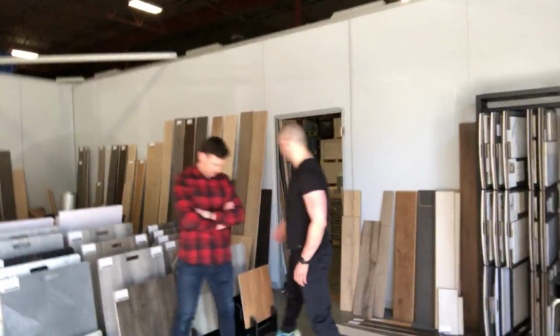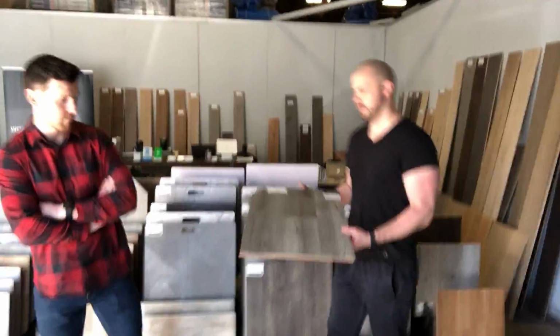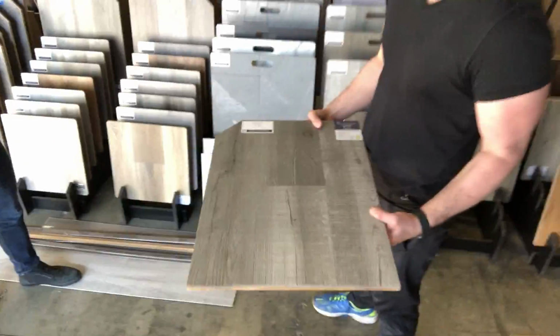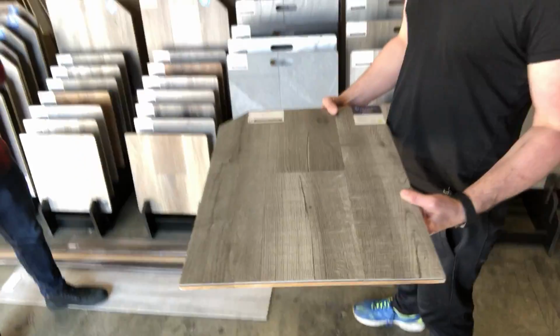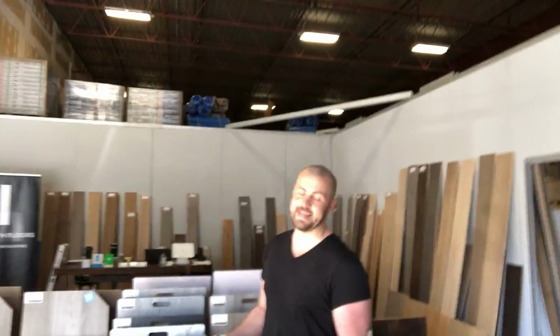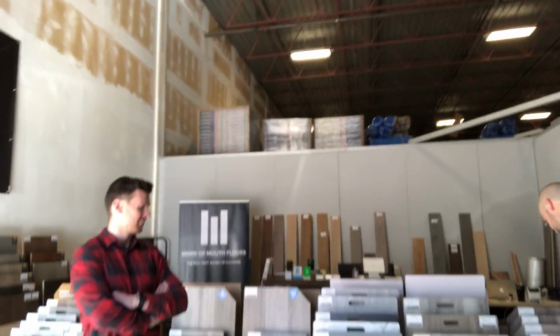Last but not least, one of our more cost-effective vinyls is the Carson. It's $1.89 a square foot, which is an unbelievable price point. Light gray, still incredibly popular. It's a 3.5 mm SPC core with a 1.5 mm underpad attached. Love it, love it. Cody.